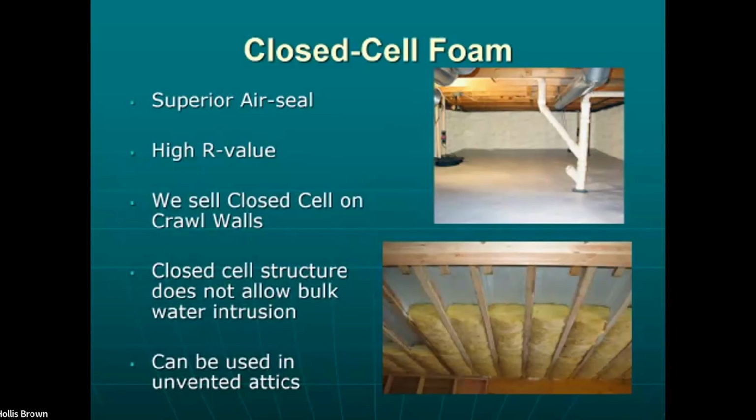Closed cell does not allow bulk water intrusion. One of the big issues that they've had in roof deck rot outs is when people do choose closed cell foam on the underside of a roof deck, the water that comes through the shingle never shows itself in the structure. So a lot of roofs have been rotted out because the closed cell foam is trapping the moisture against the roof deck. It can be used in unvented attics.